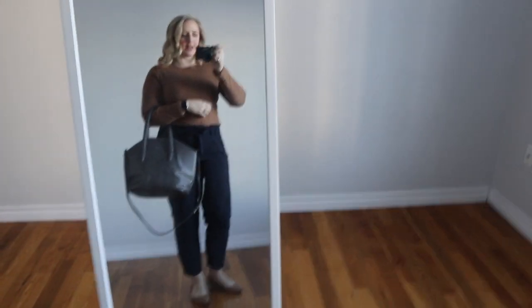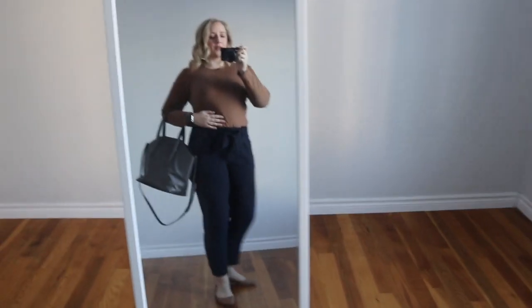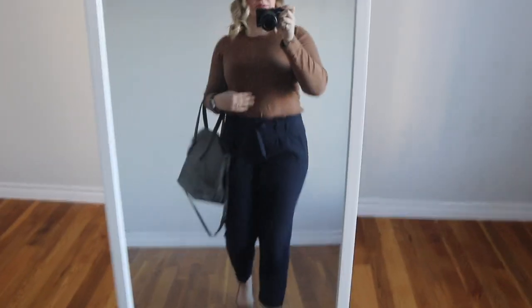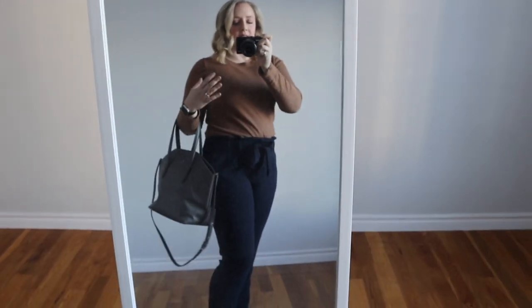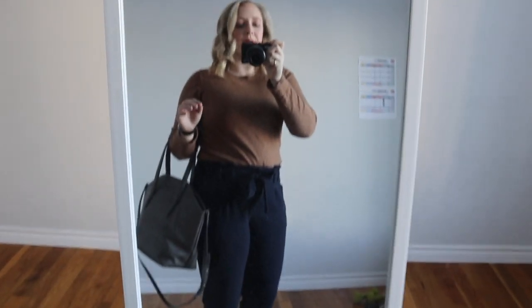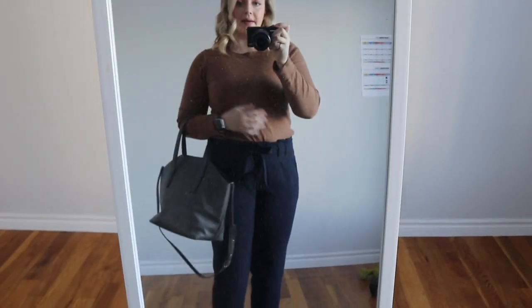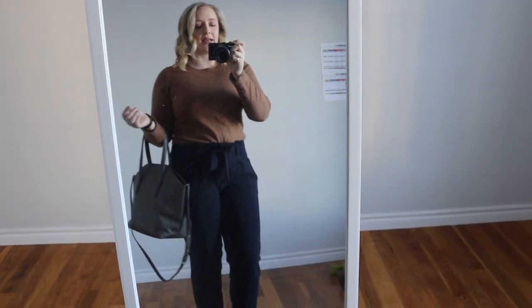So the first look that I have here is the work look. So for this, I have my sweater, obviously. I love the neutral color of it. It's like a camel, so it's kind of an interesting neutral in my opinion. I like it better than just a beige or even really a black because it does bring some warmth in, but you can wear it with just about anything.